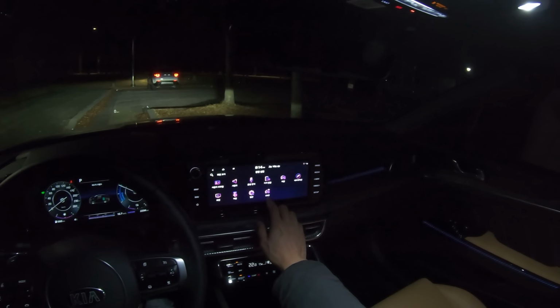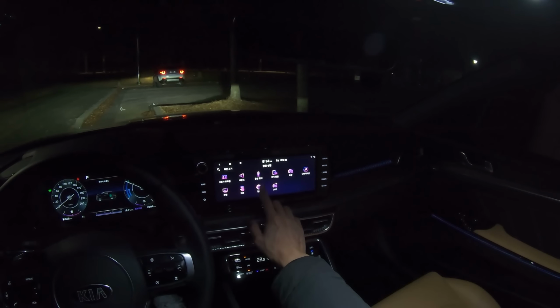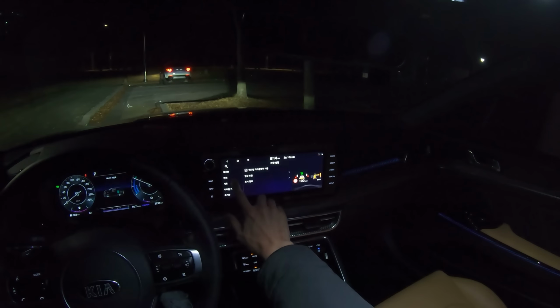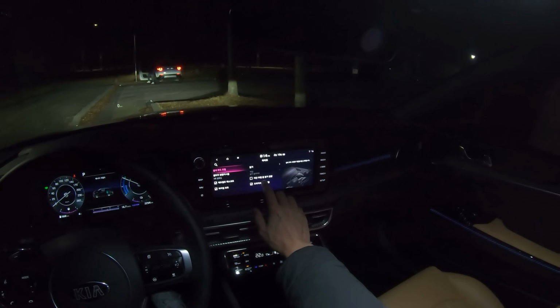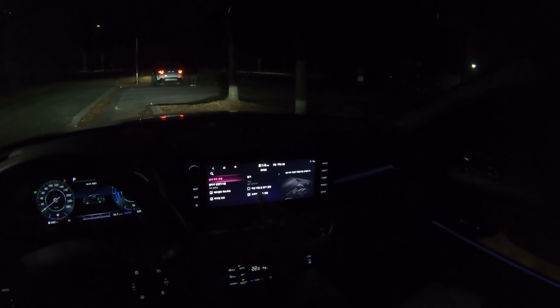Lastly, let me just show you the song in Korean, right? Let me just quickly show you. The fog lamp, the mood lamp. And I do love the fact that you can just tap on the light. Don't have to find any buttons, so that's very nice too.